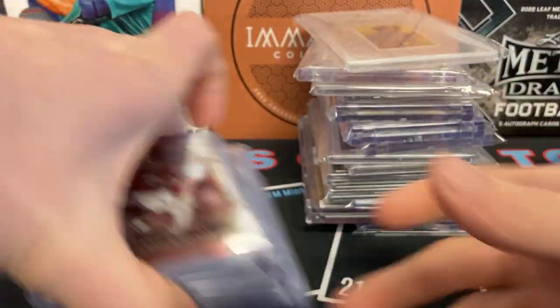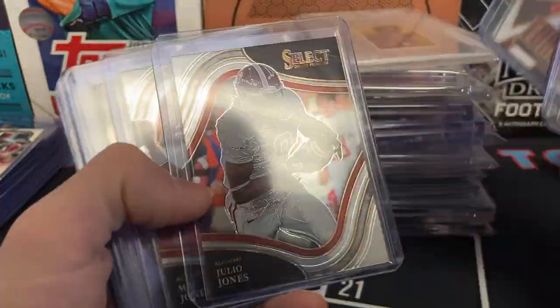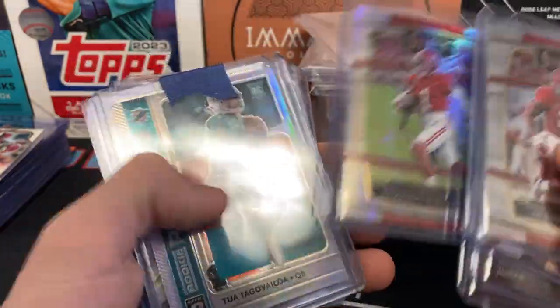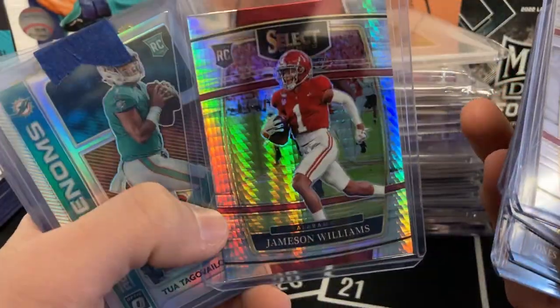All right, one more small stack. Derrick Henry, Jameson Williams, Julio Jones, Mac Jones. Let's fly through this. Marvin Mims, Jameson Williams Sparks again. I don't know why I have doubles, but I do. Jameson Williams, nice little silver refractor there.